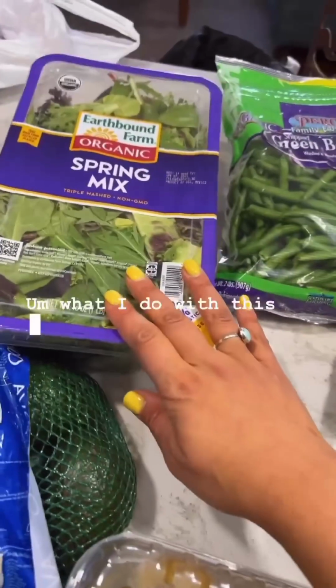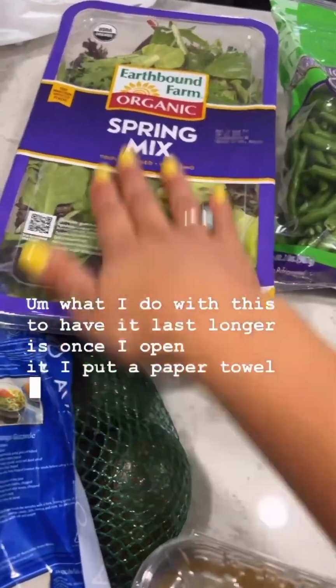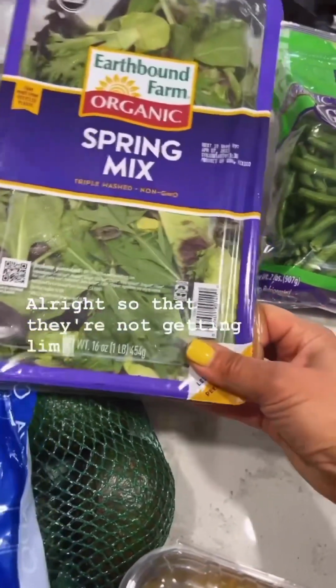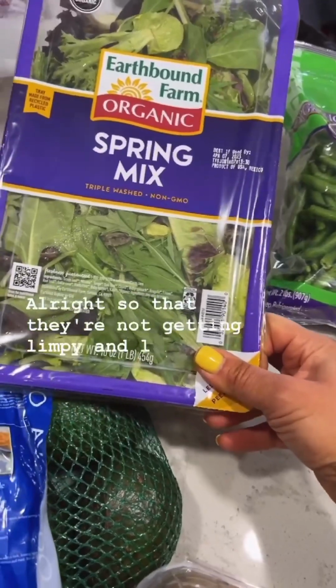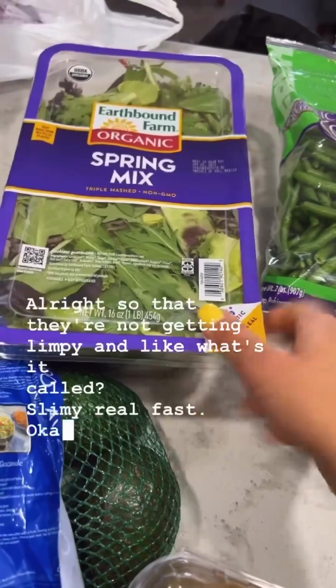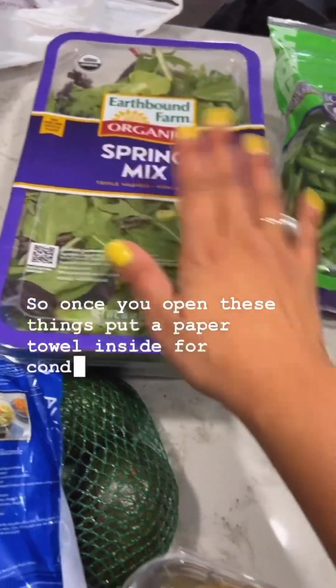What I do with this to have it last longer is once I open it, I put a paper towel in here to soak up the moisture, so that they're not getting limp and slimy real fast. So once you open these things, put a paper towel inside for condensation.